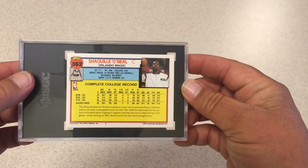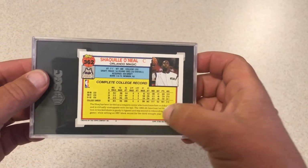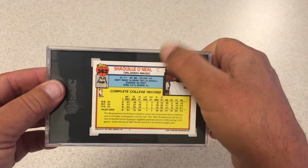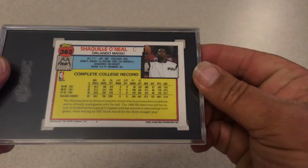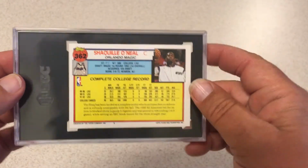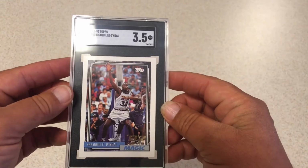I mean, the centering is pretty good on it. Corners are nice. I did notice that there's a little bit of an indentation that kind of runs top to bottom on the back of this card. I don't know that we can get the right angle to be able to see it. I'm assuming that has to be the only reason, and I just didn't catch it before I sent it off. So that one was kind of a bust.